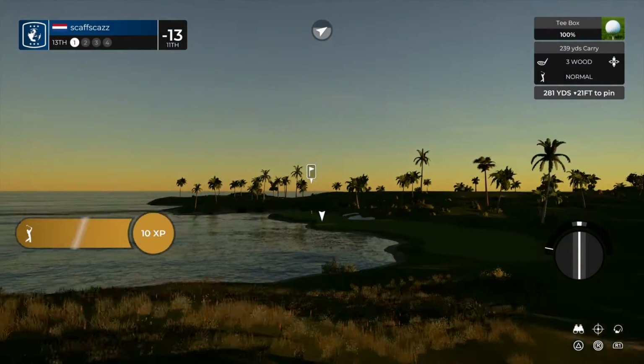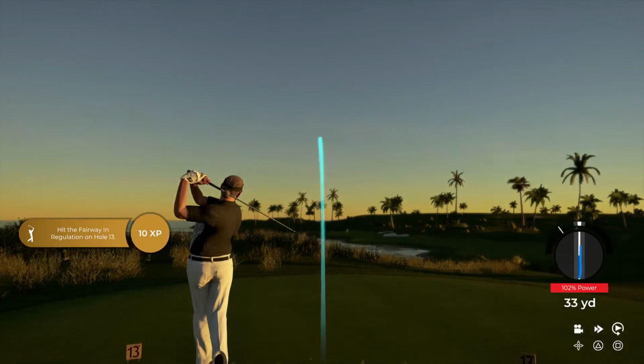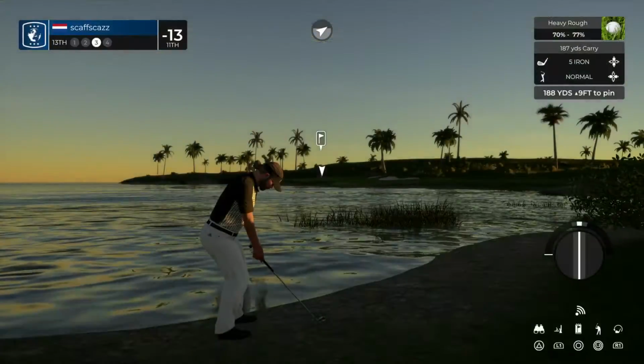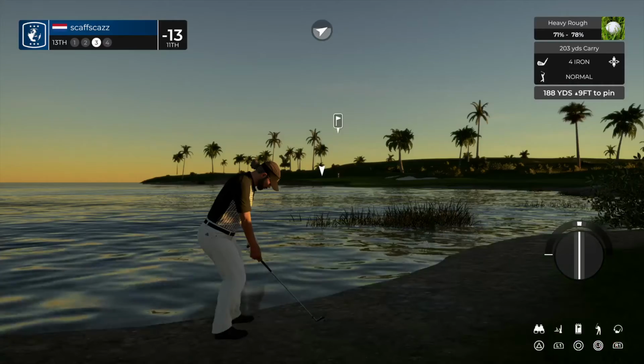Looks like a par 4 for this one. Something sounded a little bit off on that swing. Well, what can you do about it? Nothing. Be careful with this one. We're in the deep stuff.